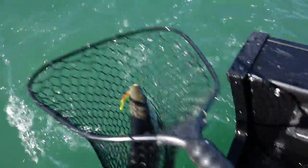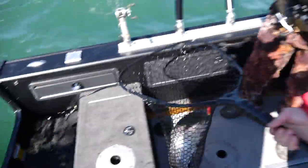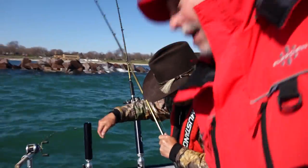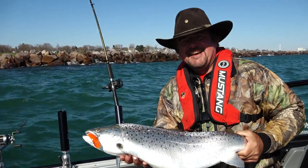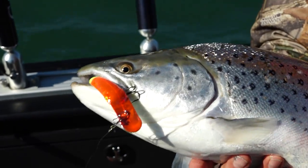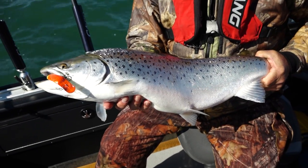Wow, that's a big brown. Oh, yeah. Buzz, baby. You are the man. Look at that fish. Look at how fat. Gosh. Half again bigger than the one we caught earlier. And he just ate that Maglip. He just ate it. A Payday colored Maglip got this one. This is Milwaukee brown trout fishing at its finest in the spring when they're everywhere.